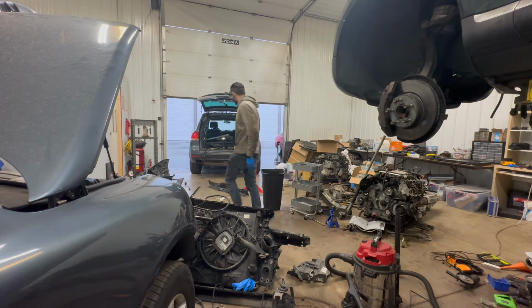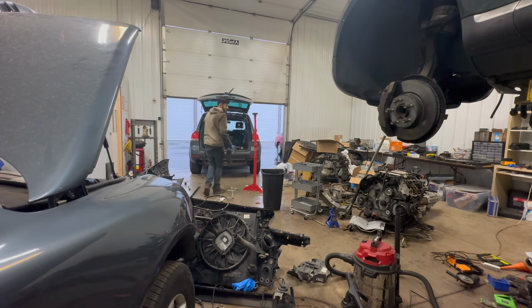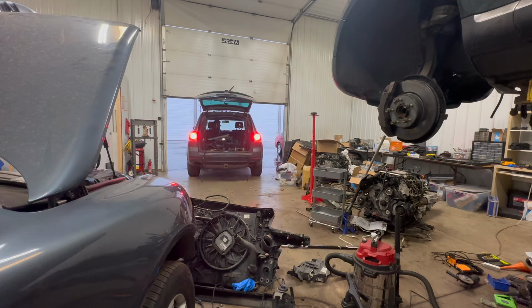It's starting to get really chilly now, so we're gonna see if this thing can fit in here, which is highly doubtful.